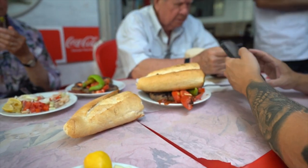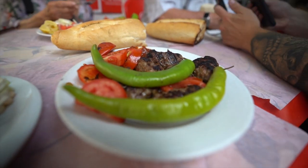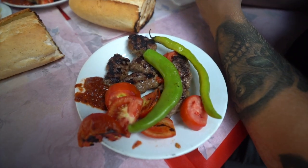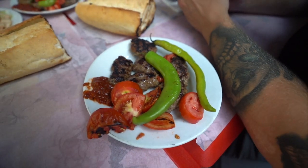And this is beef or? This is mostly beef. Then they use some fat from the lamb, especially the tail fat, which is used a lot in the Turkish cuisine to give that nice flavor and moisture to it. First, I'm going to go for the meat.